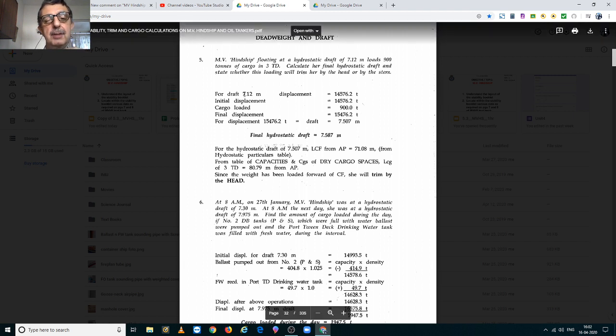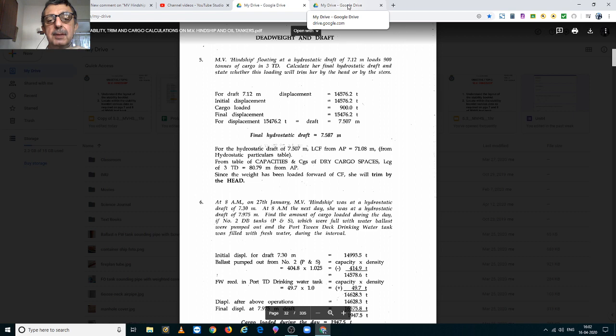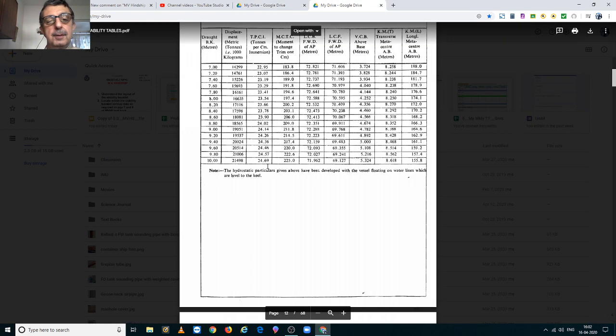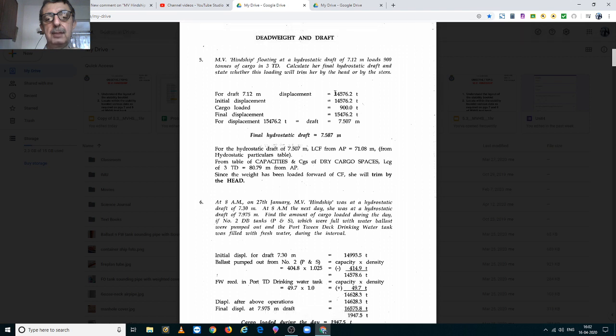At a hydrostatic draft of 7.12 meters, we have to enter the tables and find her displacement in salt water. At 7.12 meters, the displacement will be between 14,299 and 14,761 metric tons. After interpolating, we find her displacement to be 14,576.2 metric tons.